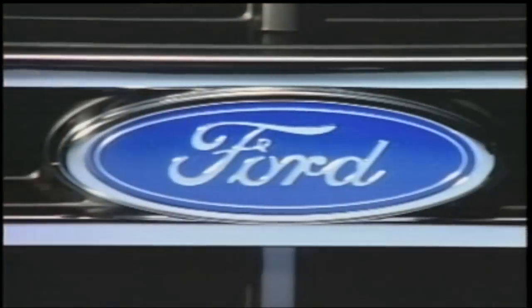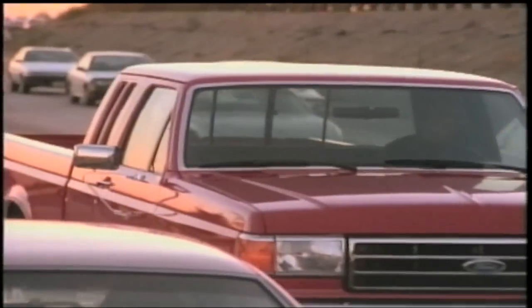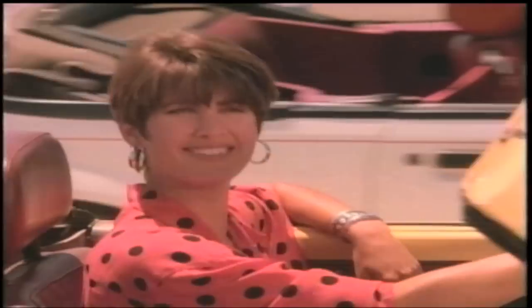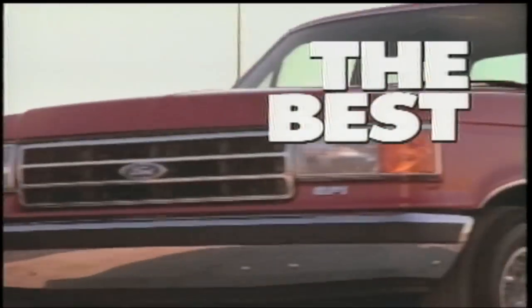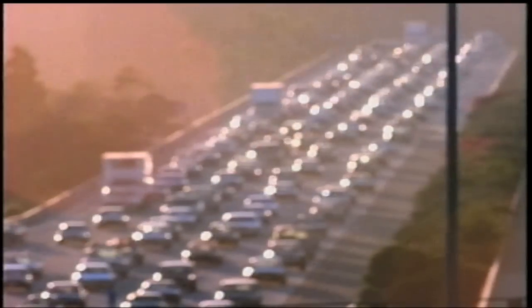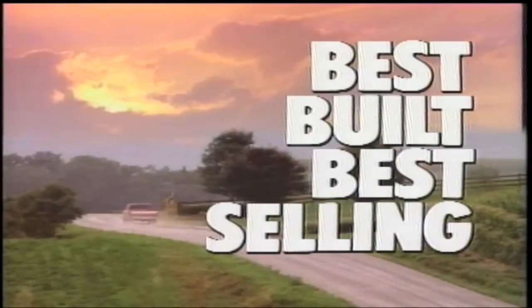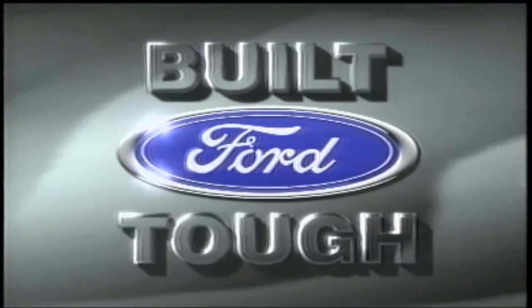Ford trucks not only have durable automatic transmissions, there's one designed for smoother shifting and significantly better fuel economy. One of the most advanced electronic automatic transmissions ever made. Ford trucks, the best never rest. And a Ford truck with this remarkable transmission still costs $400 less than Chevy. The best-built, best-selling American trucks are built Ford Tough.